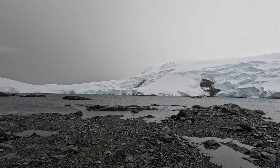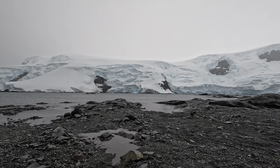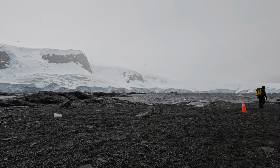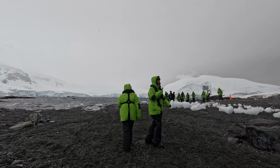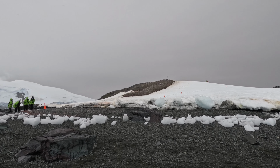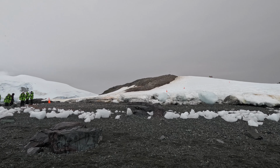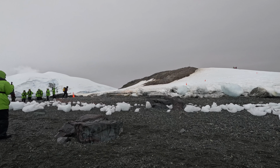Mikkelsen Island landing, a small island that we will be exploring by ourselves. We just took a 5-minute ride on the Zodiac to come here. And as you can see, it is mostly snow covered. There are some rocky areas that are exposed where the snow has melted.